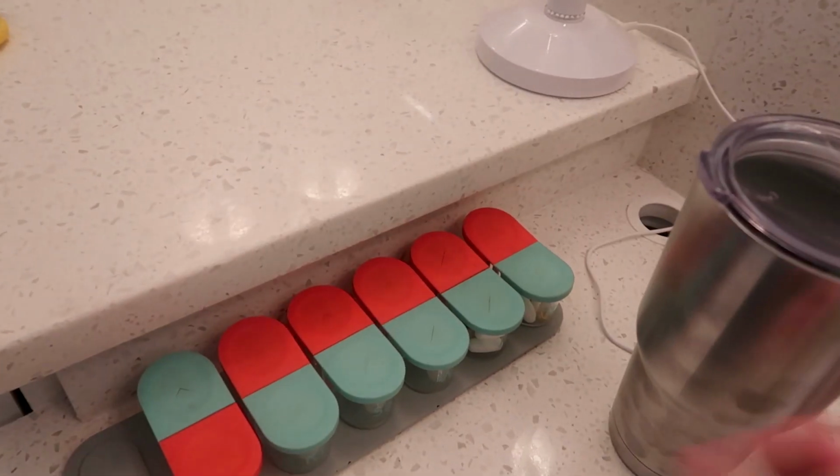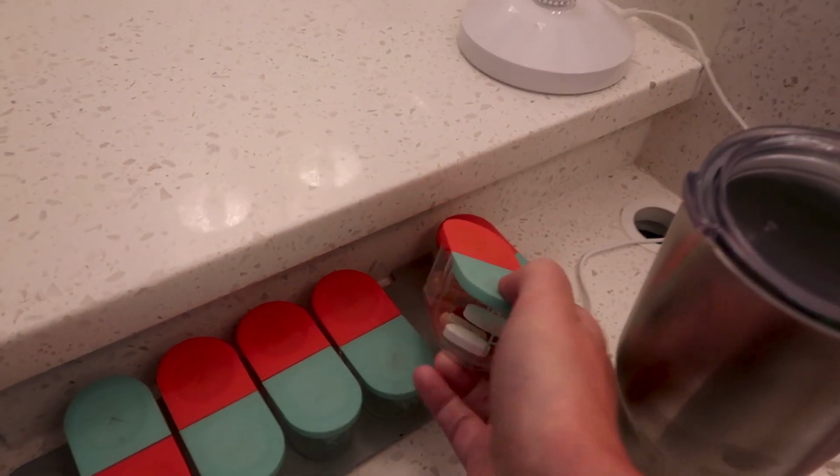We are in the kitchen. No, clearly this is not my kitchen. This is my bathroom. Okay, so we've got our daily meds, so I'm gonna go ahead and pop those, and then over here is where I keep my vitamins that are already set out and ready for me.